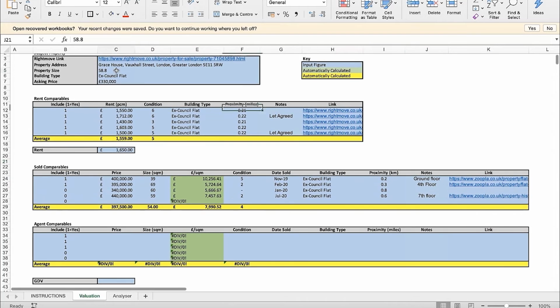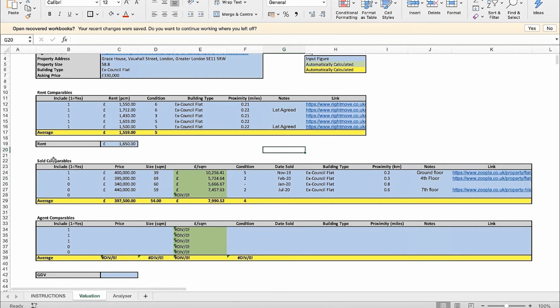Our property is 58.8 square meters, which is closer to this one in terms of size. But once we've done a refurb, our property is going to be brand new, so the condition is going to be 10 out of 10, not 5 out of 10 or 2 out of 10. So that is one data set we can use.